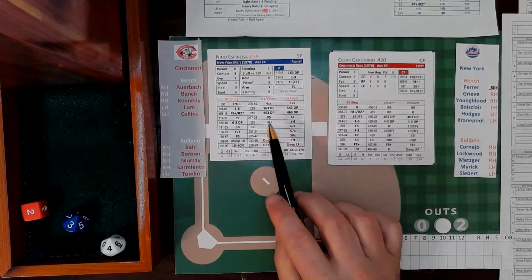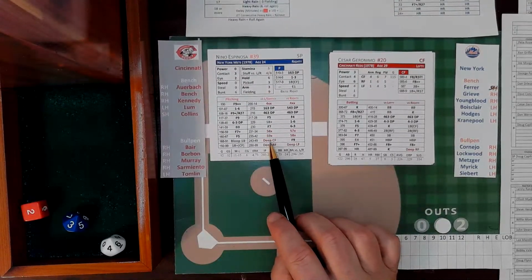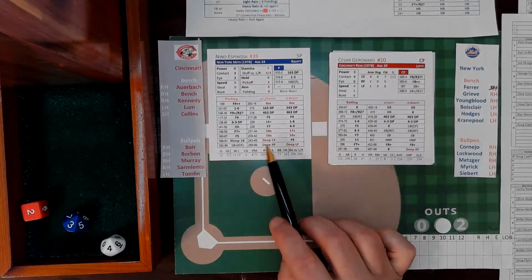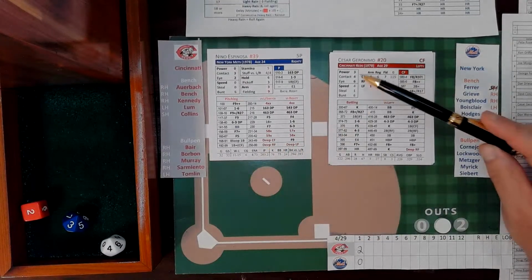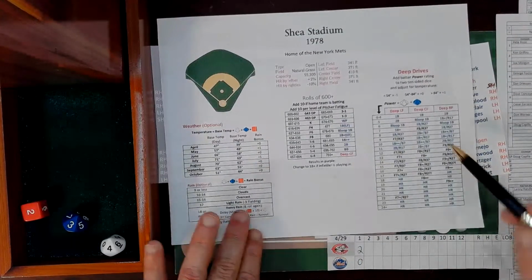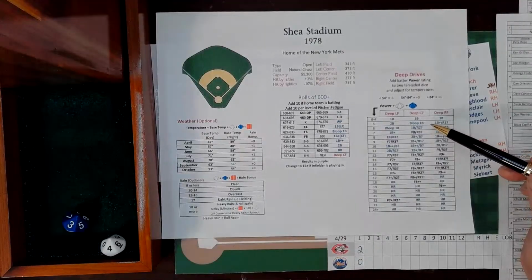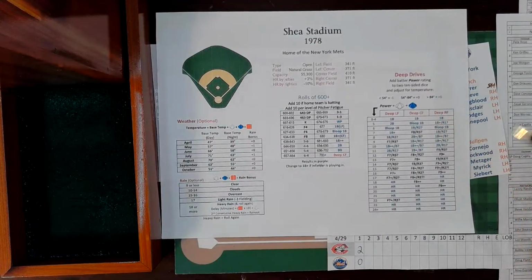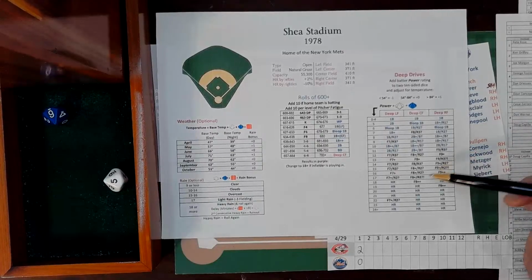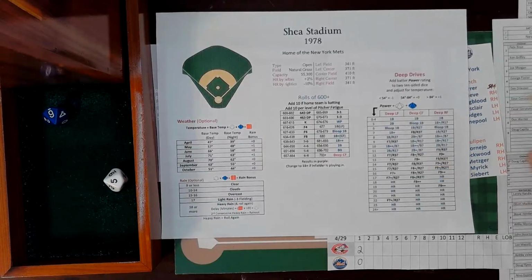243. That's in this against lefties. 243 is a deep drive to center field. Would have been a fly out to a righty, but against Geronimo, it's a deep fly to center. His power rating is a 3. Weather effects are none. So it's a deep drive to center. We're going to roll these 2 dice and add it to the 3 power rating of Geronimo. They add up to an 11. That gives us a 14, and that's just a deep fly to center field.